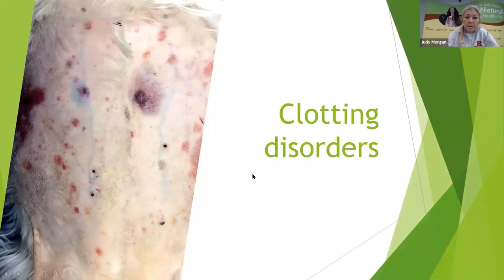We can get clotting disorders with liver failure and liver disease, because the liver is responsible for making a lot of the things that we need for clotting, including the albumin and the globulins and vitamin K. So these purple spots are little bruises. If you see that, that could be an autoimmune problem. It could be a liver problem. It could be that they got into rodenticide poisoning.